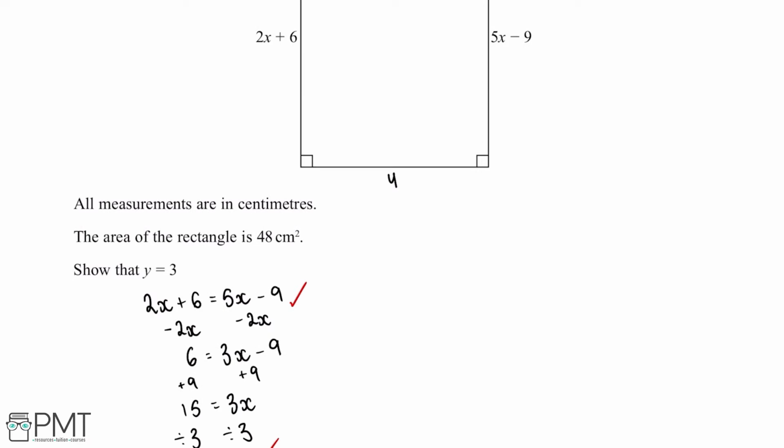So what we need to do is substitute x equals 5 into these side lengths. Now we only really need to do one because both side lengths are equal. However, it's good practice to do both just to check that we've done our workings correctly.